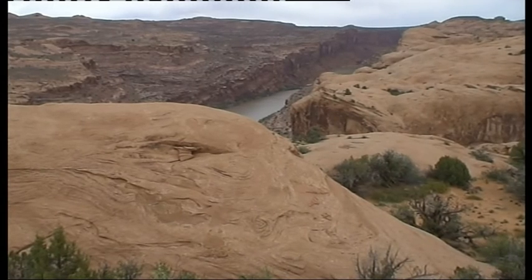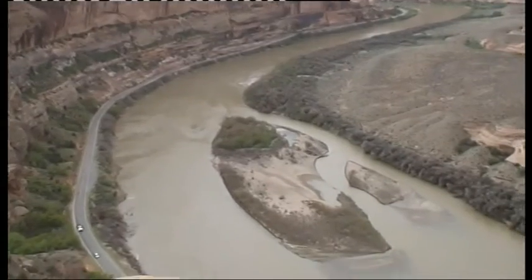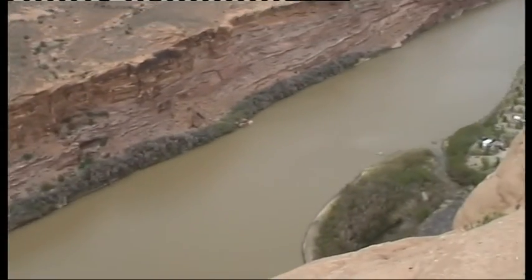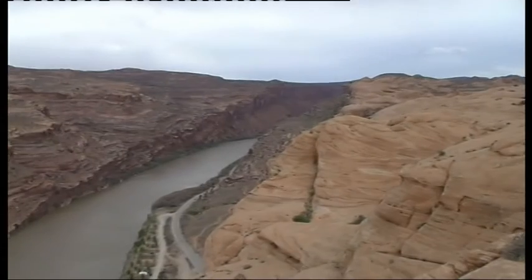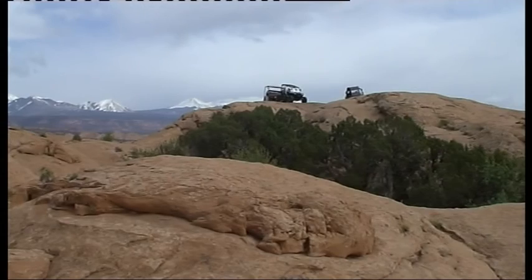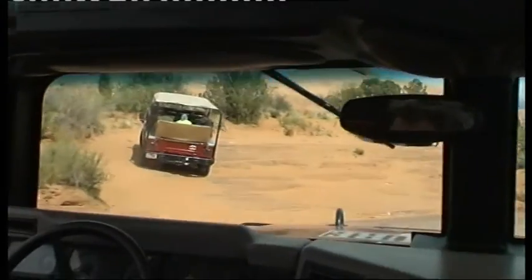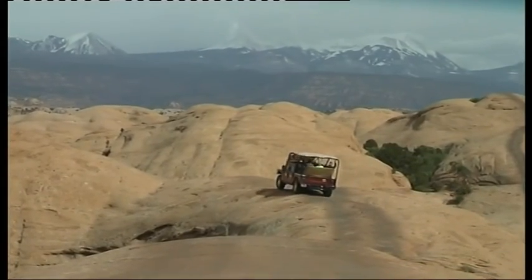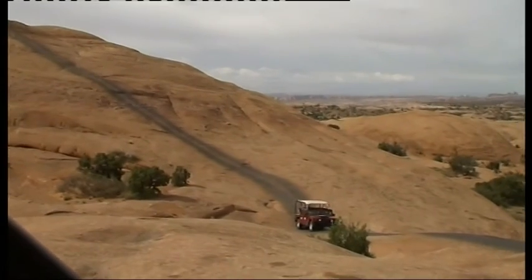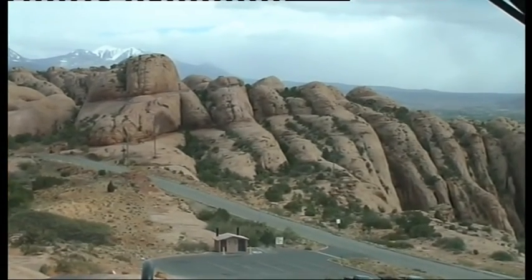We stopped at a viewpoint overlooking the Colorado River and realized that we were now directly above the river where we had been on the night cruise. These Hummers are a bit tricky to get in and out. We headed back in convoy. It's always better for the guy in front to check for oncoming traffic rather than to find out the hard way yourself. All too soon, we were back on the tarmac road and back to the hotel for the night.